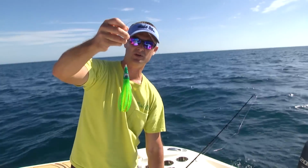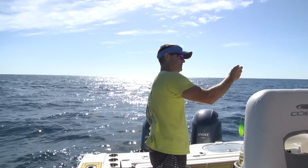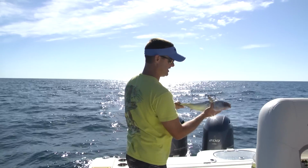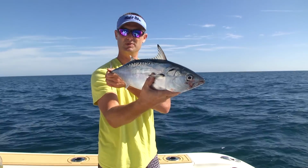That's what we're doing, and this is one of the rigged and ready ones that C&H has, so it already comes with the wire cable and stuff. It's perfect when you're going for kings, and we're gonna go ahead and throw that guy in the cooler, keep him for bait later in case we drop some stuff down for some grouper.